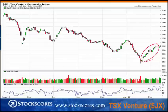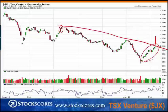All right, here's the TSX Venture. Gold is helping the TSX Venture. Of course, a lot of gold miners are listed on the TSX Venture, and it's trying to break its downward trend line. It's tried in the past, it kind of tried here and failed. It rallied up. Now we've rallied up again.